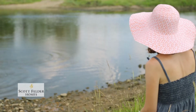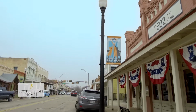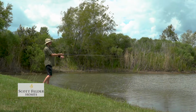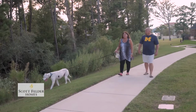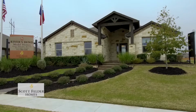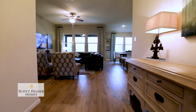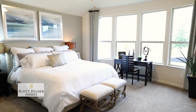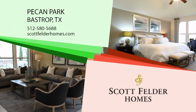Ideally situated on the banks of the Colorado River, Pecan Park offers the charm of downtown Bastrop, easy access to Highway 71, and the technology corridor on SH-130. Residents may enjoy fishing in the river, hike and bike trails, relaxing in acres of open space, and indulging in local shopping and dining. 14-time Home Builder of the Year Scott Felder Homes is offering award-winning designs in Pecan Park from the upper 200s with custom features showcased throughout. If you're looking for award-winning quality in a new home plus living in a picturesque community, visit Scott Felder Homes in Pecan Park today.